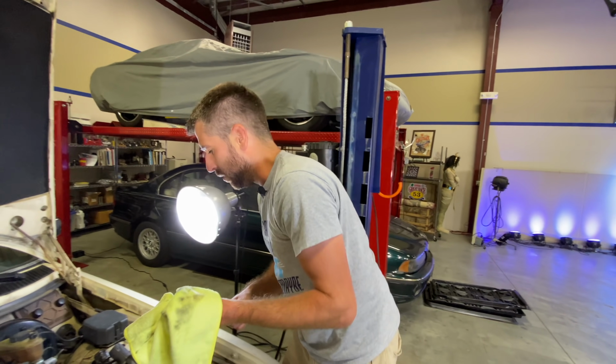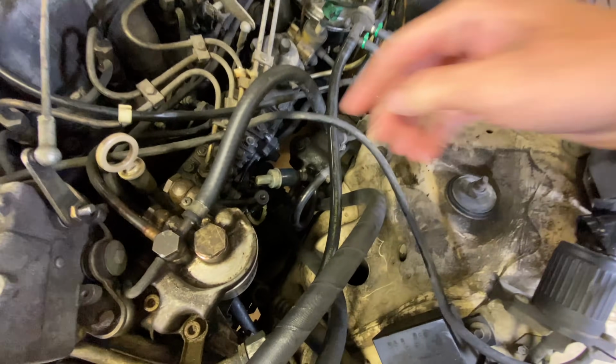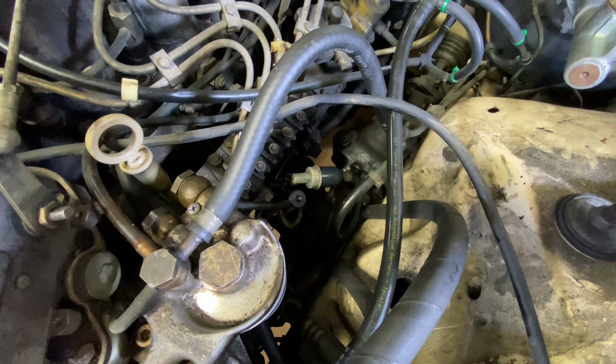The next order of business is actually the inline fuel filter, but O'Reilly's was out of stock of that, so it's gonna have to wait until tomorrow. But honestly though, it's just this guy down here. It's pretty much like the kind of filter you'd put on a lawnmower or anything like that. So I'm probably just gonna do that off camera.